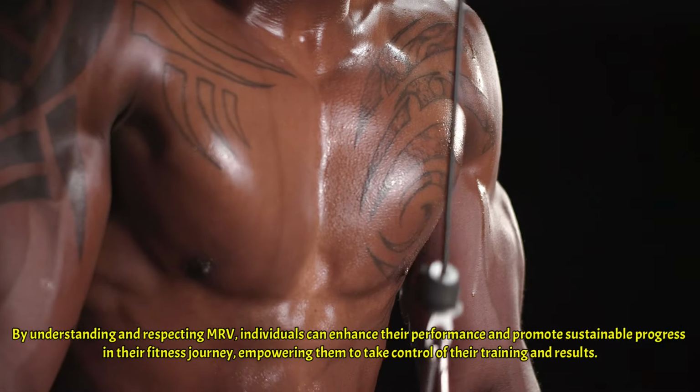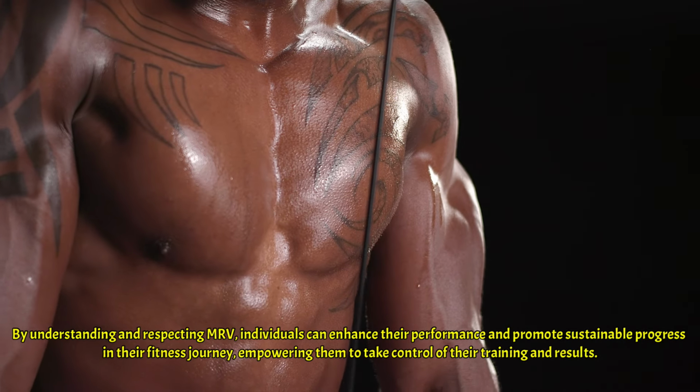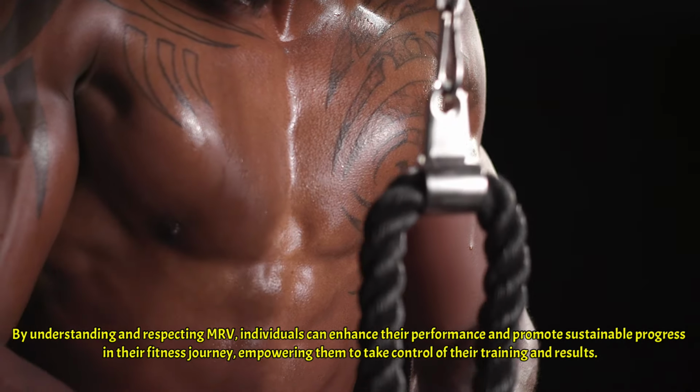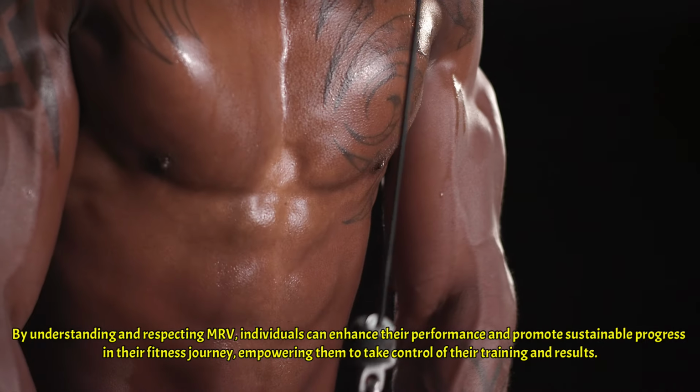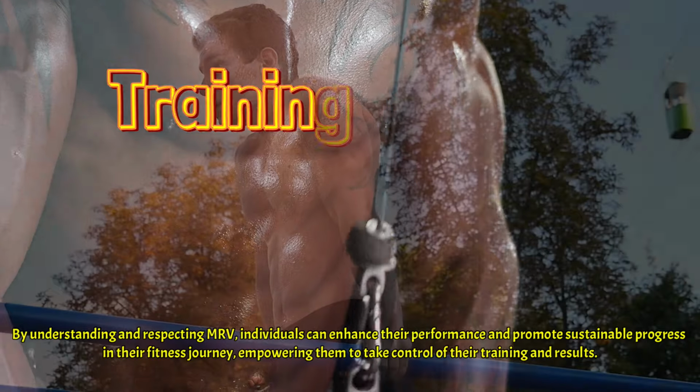By understanding and respecting MRV, individuals can enhance their performance and promote sustainable progress in their fitness journey, empowering them to take control of their training and results.